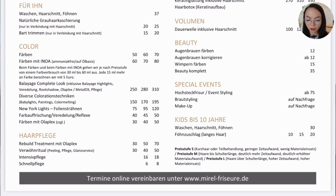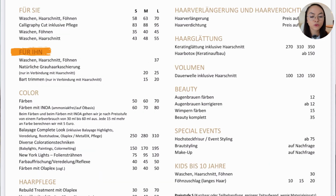At the very bottom, it says Preisstufe, which is the price category. S is for short hair, Kurzhaar, and then Preisstufe M is for Haare bis Schulterlänge. Die Schulterlänge is your shoulder length. So everything that falls into hair up to your shoulder is price category M, and then Preisstufe L is für Haare über Schulterlänge. So everything that goes beyond your shoulders is the price category L. Genau. Dann haben wir noch für ihn.